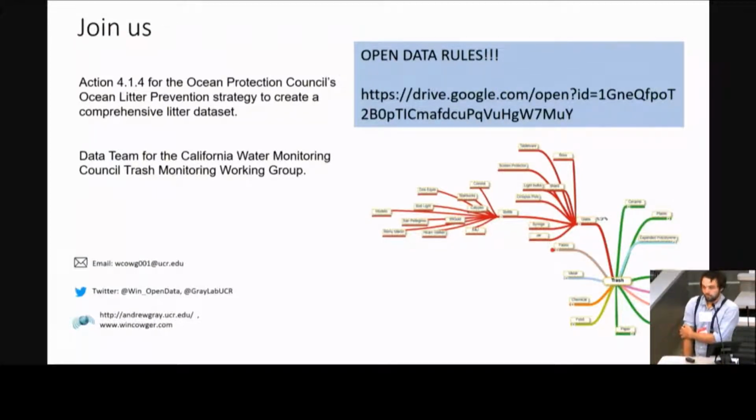Aren't there trash TMDLs at the regional boards? I would think so too. Isn't there data? There are trash TMDLs, and there should be data that is being created because of them. There are a few TMDL reports which have data. The biggest problem is that there's no regulation for how you should report your data. There's no standardized framework for even collecting data. So most of the TMDLs and the propositions that I'm seeing right now don't really have data.